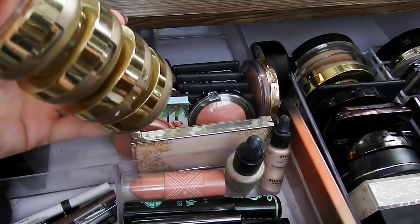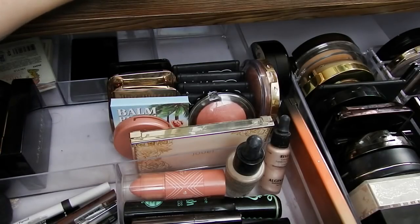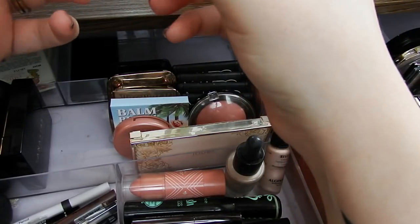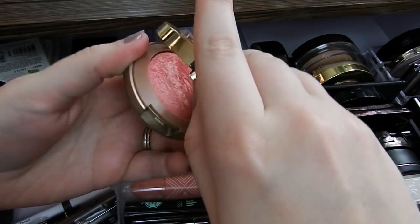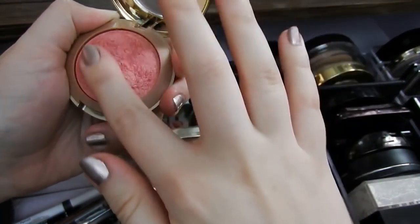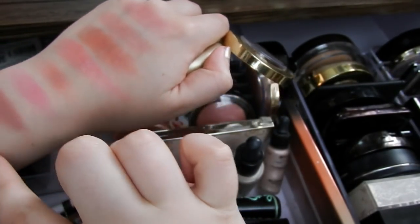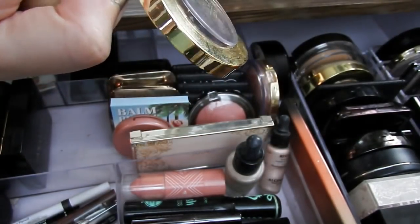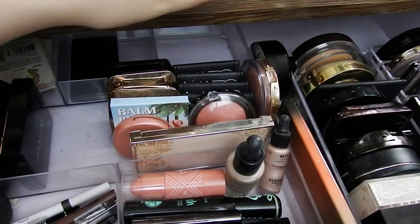Next, I have all my Milani baked blushes. So buckle up. Okay, I'm going to start with Dulce Pink, which I might toss because the pigmentation just hasn't been there when I've tried to pick it up on the brush. And even on my hand, look at that. It's just not there at all. It's just not very pigmented.